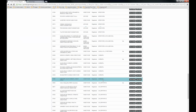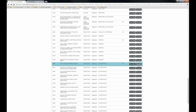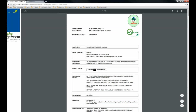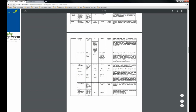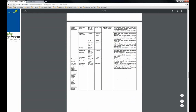We'll go to another one because I'd like to illustrate a point that is worth noting for the APVMA search engine. So this is the Chlorpyrifos registration, and I'm just going to scroll down to the ornamental listing, which does take some time in this case.